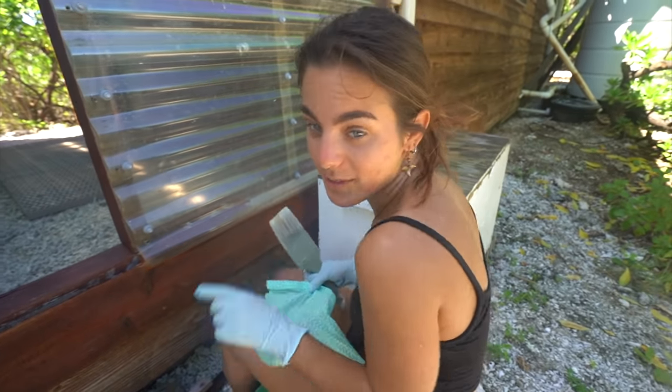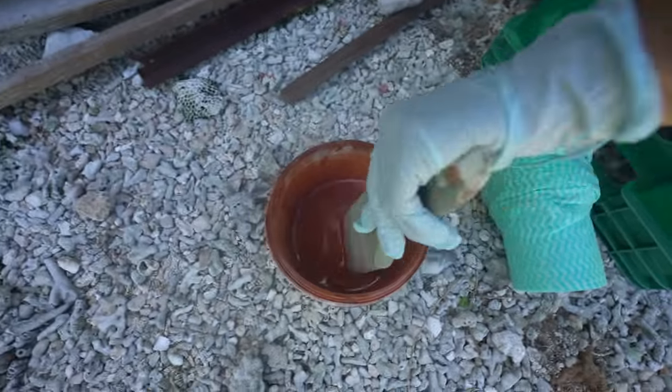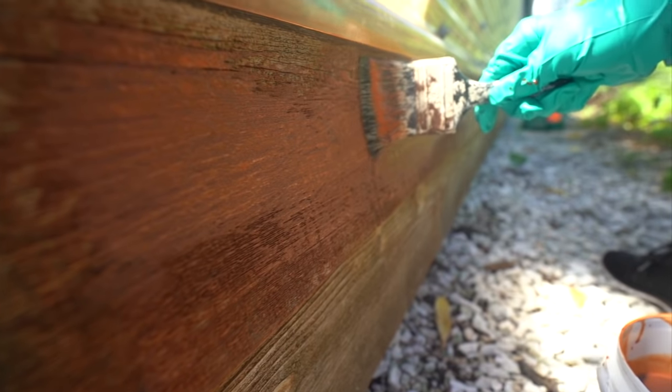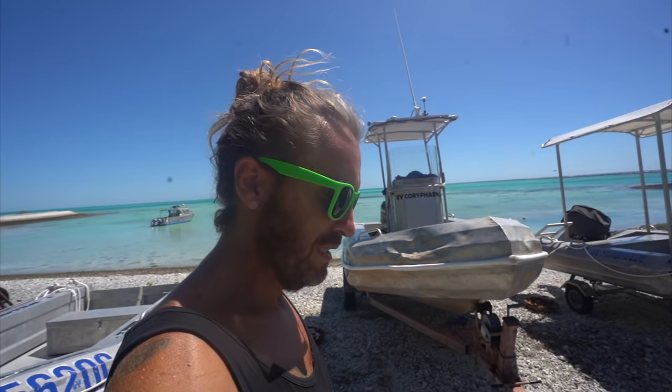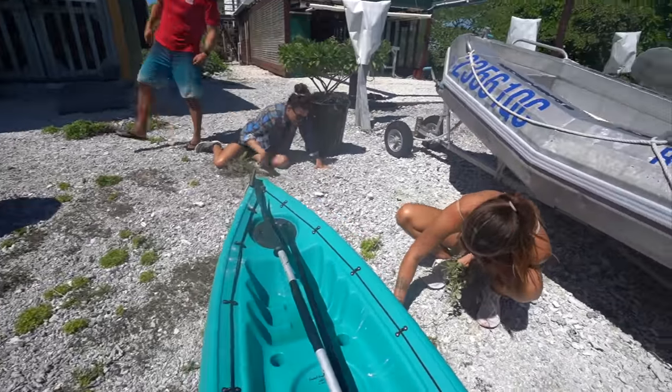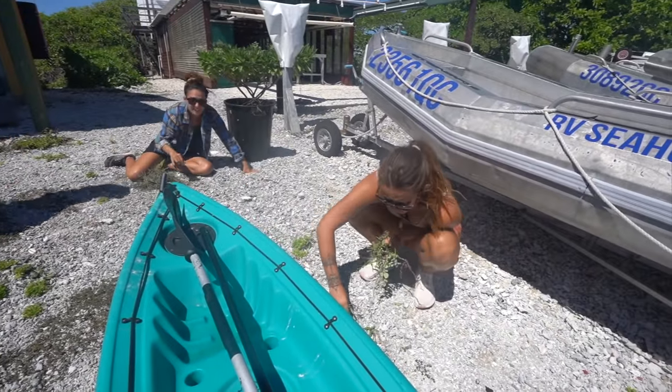Whenever they have big groups come out, they do their best to get everybody to help out a little bit. Everybody contributes a little bit just to keep the station presentable. And since there's seven of us at the moment, we thought we would do whatever we could to help out and make the station nice.